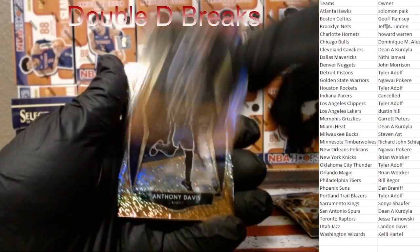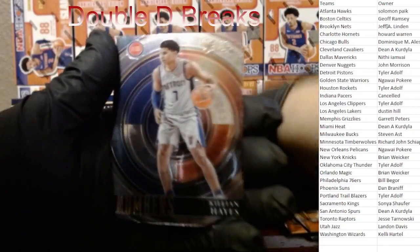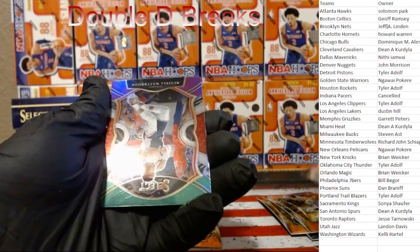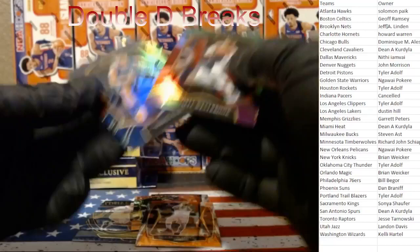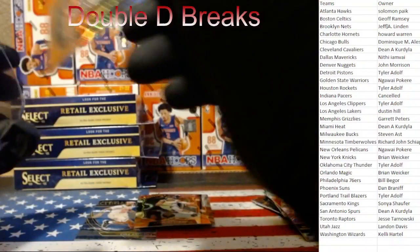Anthony Davis for the Lakers. Uh-oh. Let me show that. There we go. Bron. We got Killian Hayes. A Russell Westbrook. And behind that, we have the other Nikola. And Russ, so not a bad box there. That's what we like to see. Need some more of those.